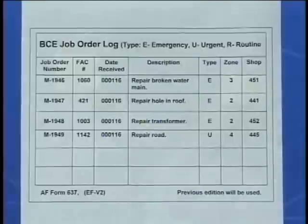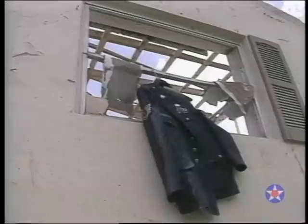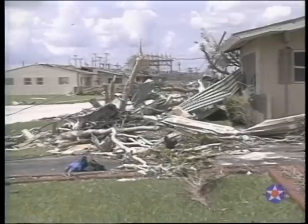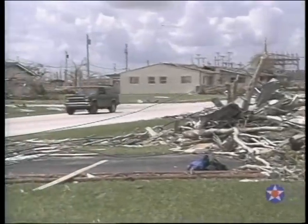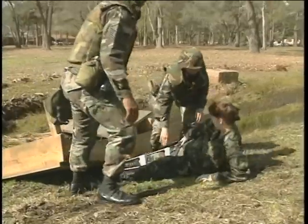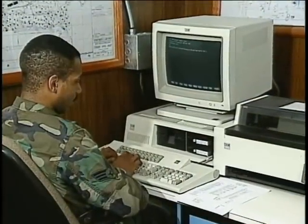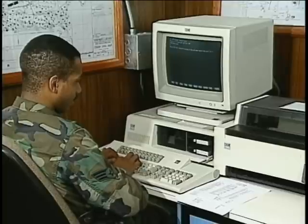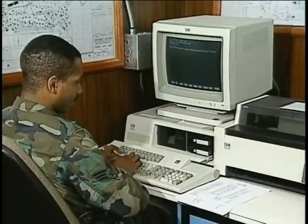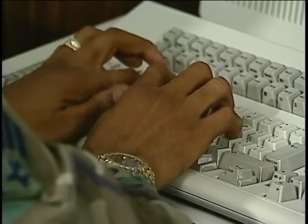This information must be extremely accurate because the proposed minimum operating strip will be based on this data. Air Force Form 637, BCE Job Order Log, can be used by the DCC to track and control emergency work requirements. During a contingency situation, the only work requirements accepted are emergency in nature, which warrant immediate attention to safeguard loss of life or critical resources. This form should use a predetermined block of job order numbers and includes a detailed description of the work required, shop assigned, and track the status of the job until complete.